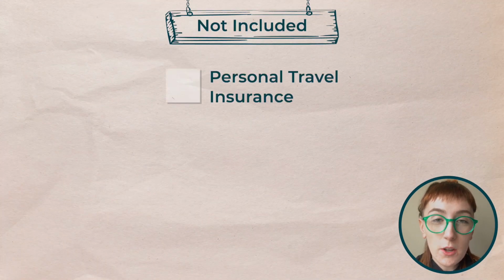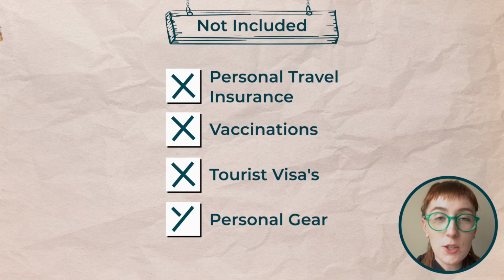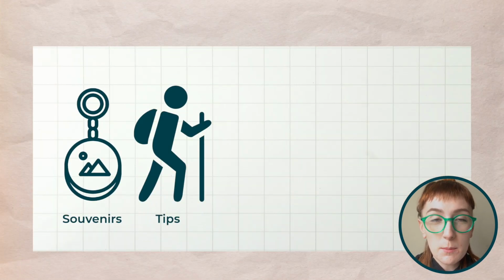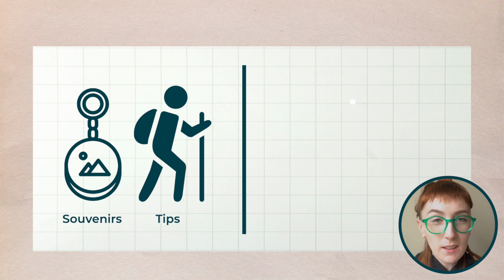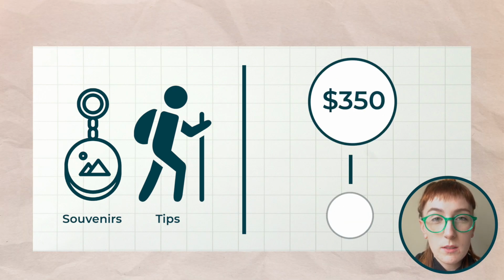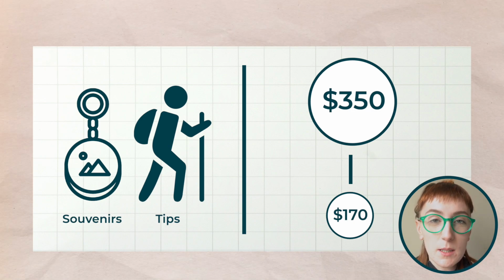Our expedition does not include personal travel insurance, vaccinations, tourist visas and your own gear. You'll also need to bring a bit of spending money for souvenirs and tipping the porters after the expedition. To make life easier, we recommend bringing $350 in small notes. This amount includes the $170 tip per person that's divided amongst the porters.